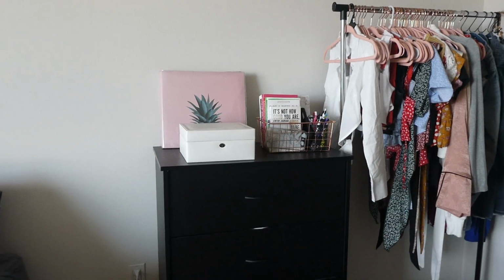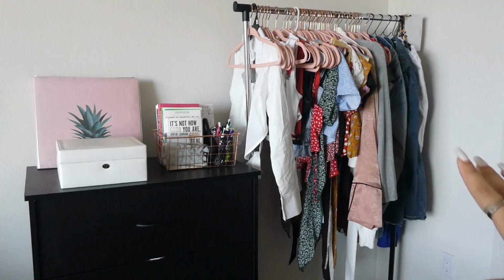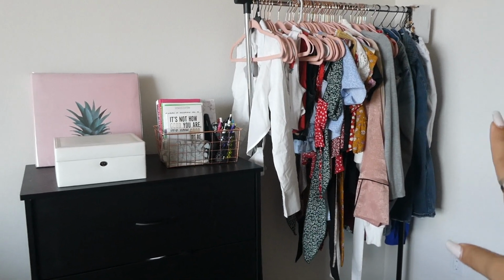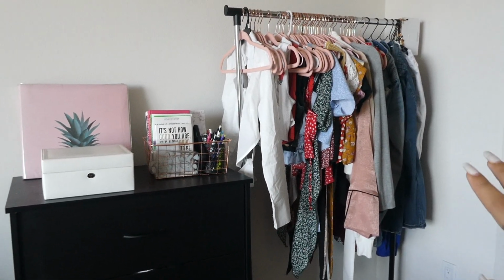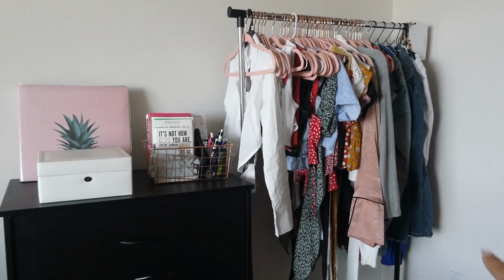This is more clothes in those drawers, a jewelry box, a scrapbook. These are a bunch of my newest clothes. I keep a lot of my new clothes, especially clothes that I still need to do hauls on, on my clothing rack. So a lot of that is from Fashion Nova.